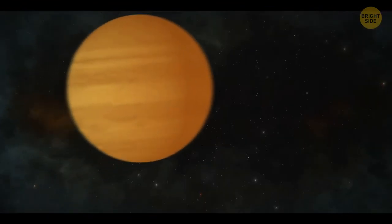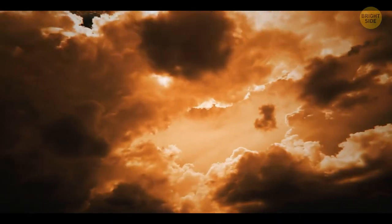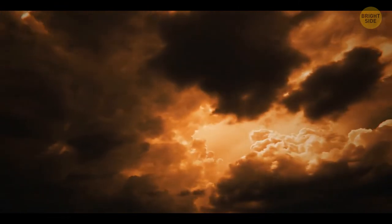The hot side is heated to over 1,800 degrees, perpetually blown over with winds reaching 600 miles per hour. Despite Dimidium being a gas giant, it has a large amount of iron in it, which melts and evaporates in the atmosphere, creating clouds.